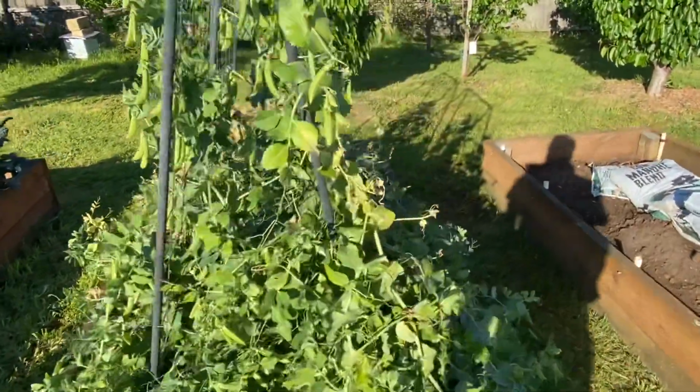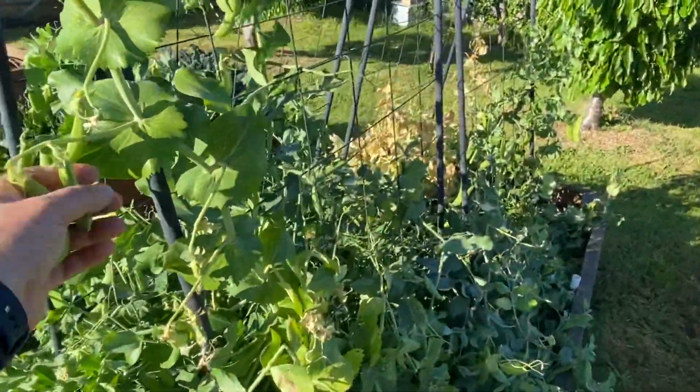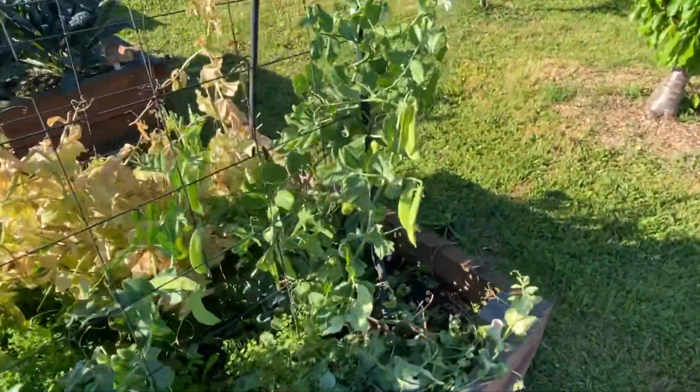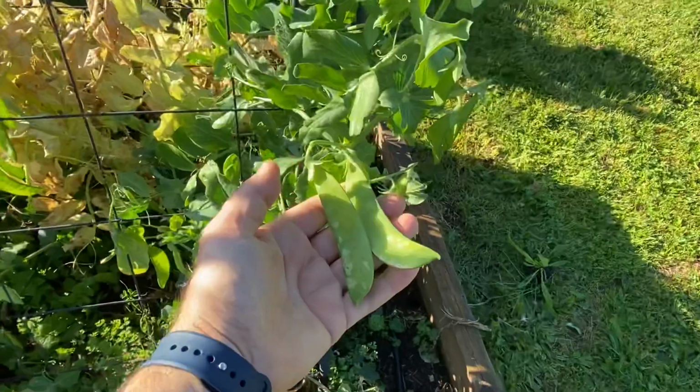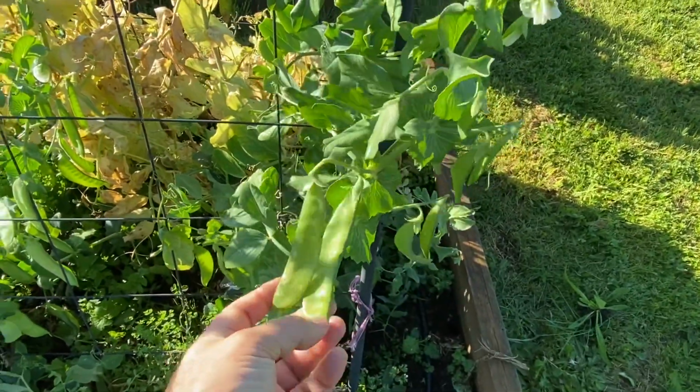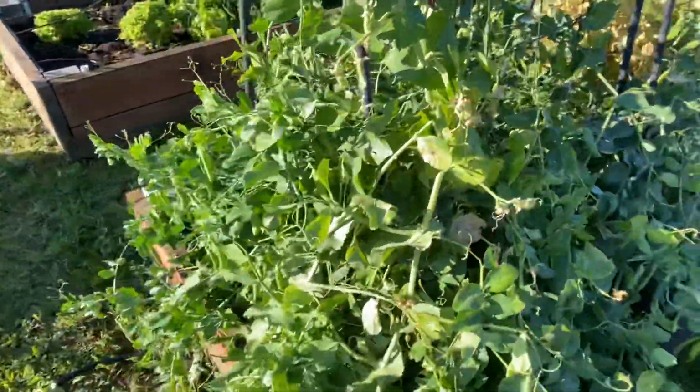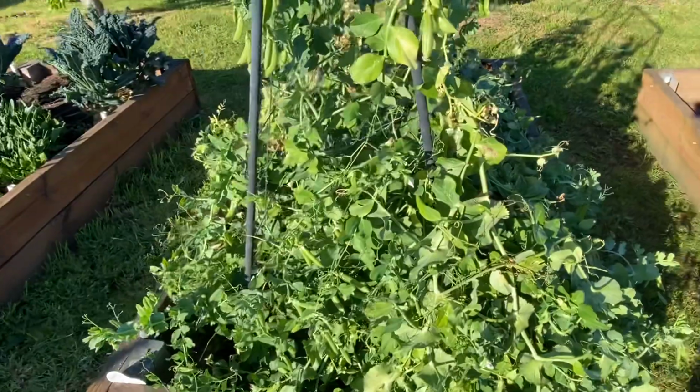This was supposed to be my snow peas, and I got some of the peas mixed up when I planted them, so I ended up with some sugar snap peas here too. And the same thing here. You know, they've just about had it now, so I'm letting these grow out for seed. But I might just dig them out now, ready to put tomatoes in.